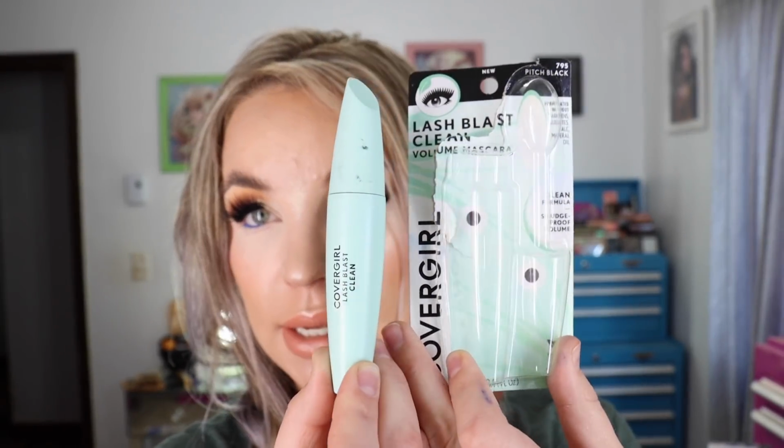And it's pretty late in the day. I got a late start today. So I've had this on for quite a few hours and I haven't had any issues so far. And I do have pretty sensitive eyes, so I'm glad that this is a clean formula. Again, this is formulated without parabens, sulfates, talc, and mineral oil is what it says on there.